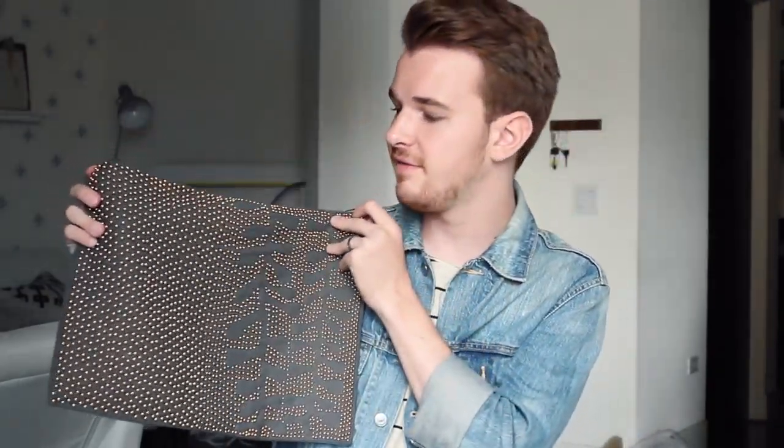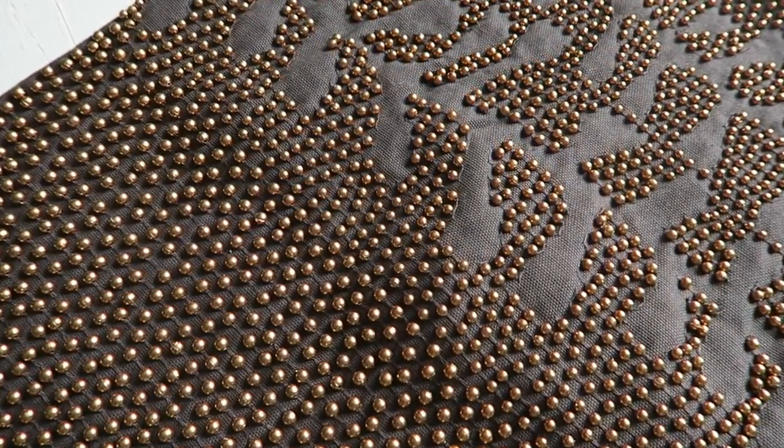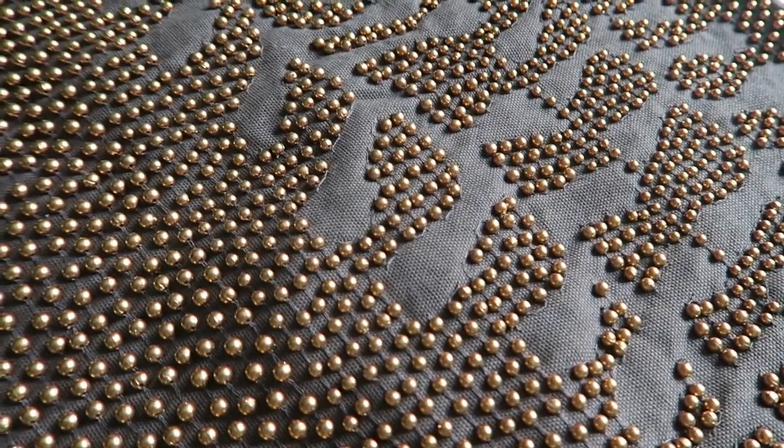The last one is a beaded one, and it's really, really pretty. It has that metallic flare that I've been going after, and it's just beaded with gold beads, and it has a little leaf pattern on the side. And I like that it wasn't a full-size pillow because I feel like something beaded like this in a full-size pillow might be overwhelming, so just a small little accent pillow like this would be perfect to throw on the couch and just warm up the environment.